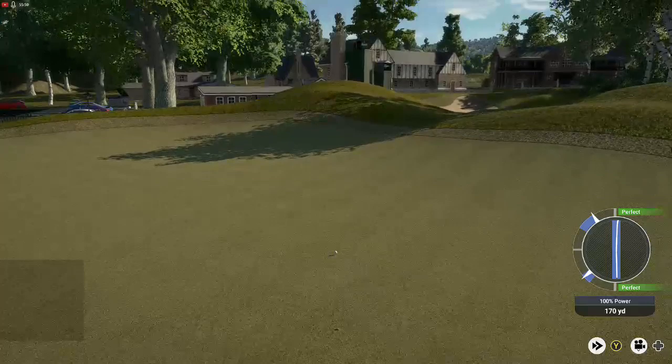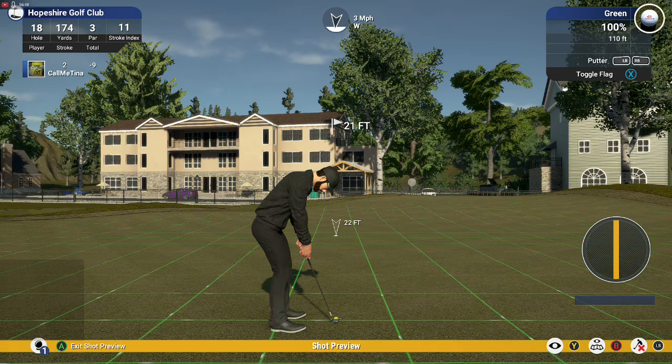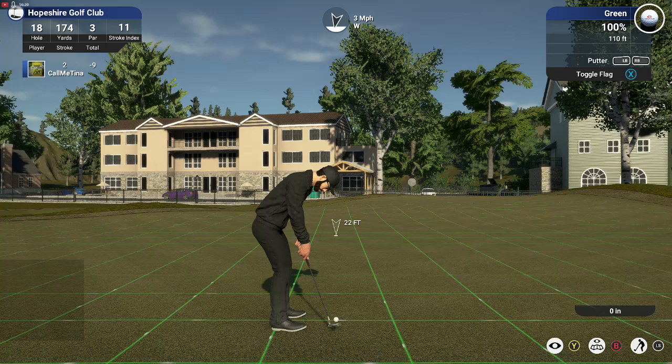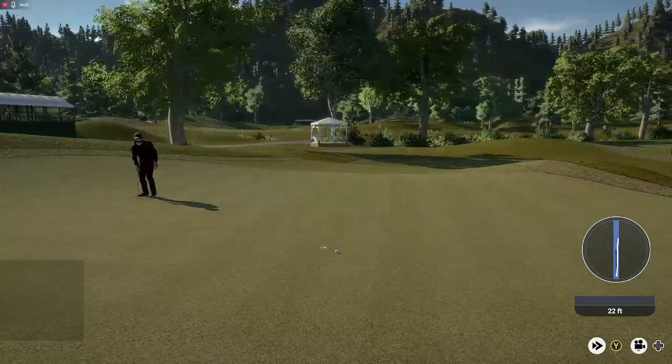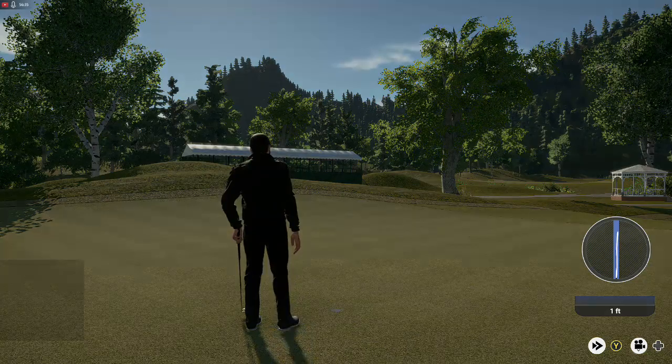All right, we've got some work on this final putt. This is for birdie. It's the final hole. That is as flat as it's going to get. We have a shot preview, so what I'd actually like to do is on this final one, we're going to do it. Ready? This is a shot preview. Oh, that would have bounced in. Oh, okay. Oh my god. Oh man. Oh, that hurts my soul.